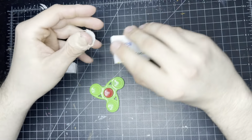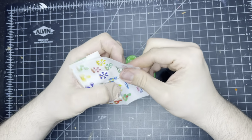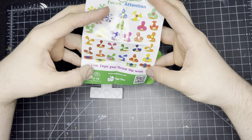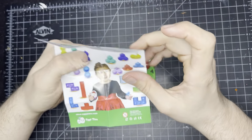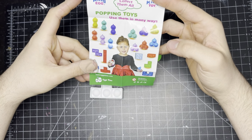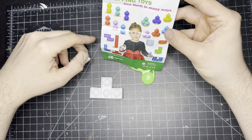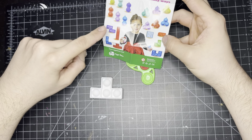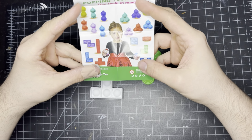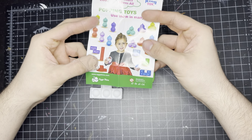All right, so in terms of the surprises that we got here, is it the same thing? Yeah, I think this is a different one. It's the same style of ad. Oh, popping toys, use them in many ways. That sounds kind of creepy. Yeah, they have all the Tetris blocks available. You know, that one, that one, that one, that one. Maybe it's like Tetris 2 or something. And then a mystery girl.